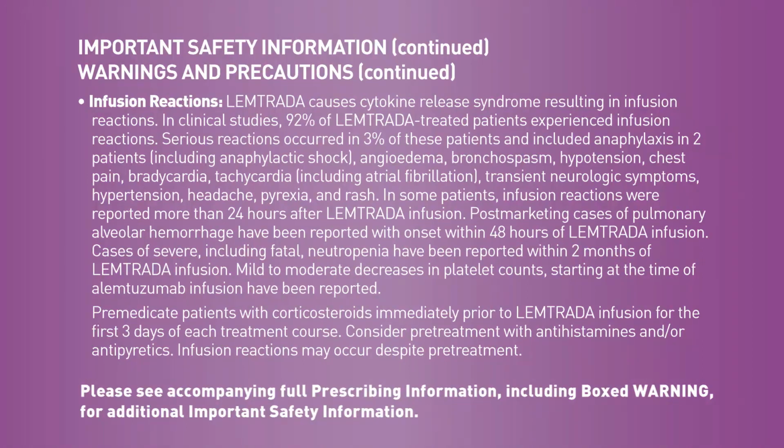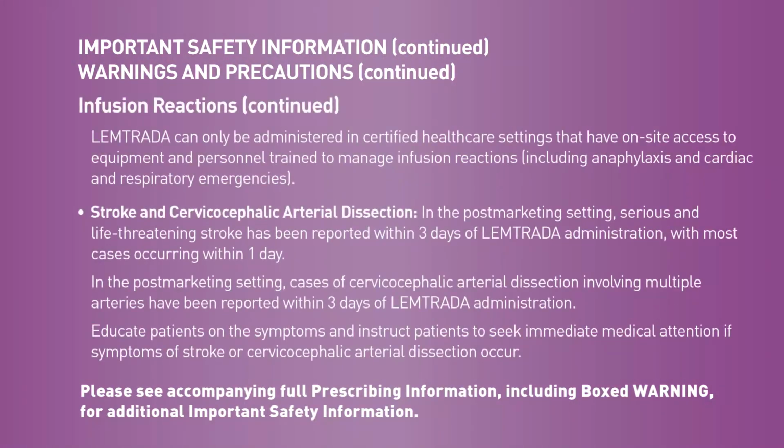Pre-medicate patients with corticosteroids immediately prior to Lemtrada infusion for the first 3 days of each treatment course. Consider pre-treatment with antihistamines and/or antipyretics. Infusion reactions may occur despite pre-treatment. Lemtrada can only be administered in certified healthcare settings that have on-site access to equipment and personnel trained to manage infusion reactions, including anaphylaxis and cardiac and respiratory emergencies.